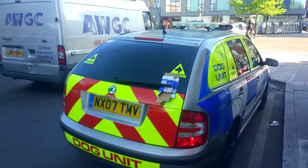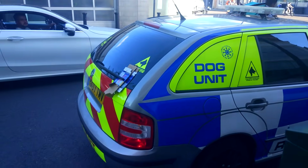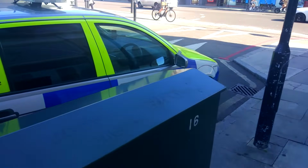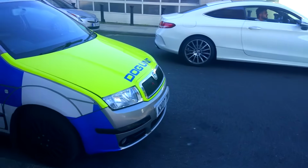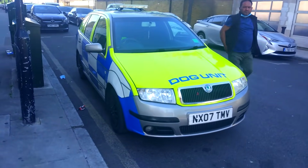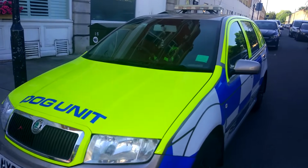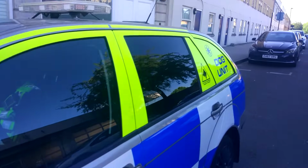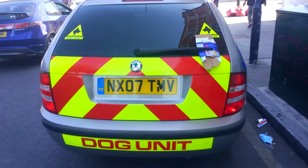The dog unit. From an undisclosed company with no markings of what company it is, it's the dog unit, looking very much like a police car. Oh, look how much like a police car that looks. That is like a police car, that isn't a police car. The undisclosed dog unit trying to impersonate the police. All it says on it is some nonsense there. No company name. Woof, woof. It's a dog unit, definitely not a police car.